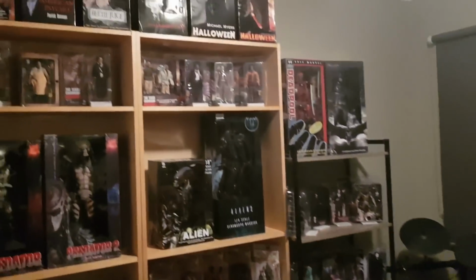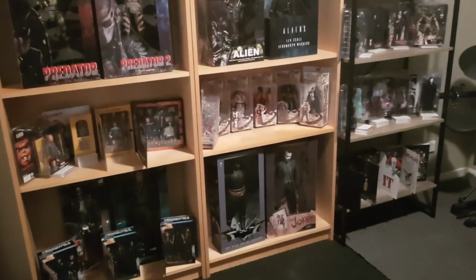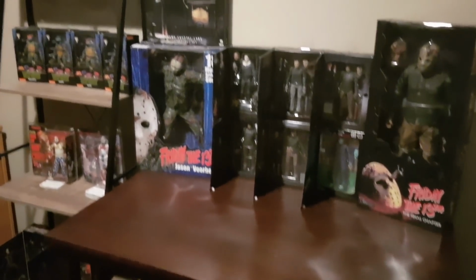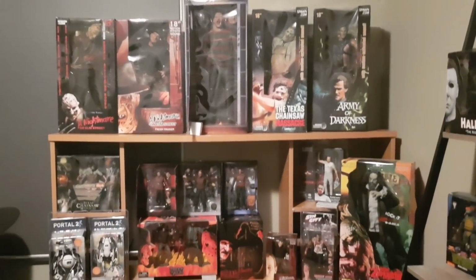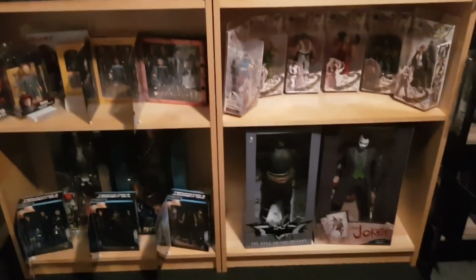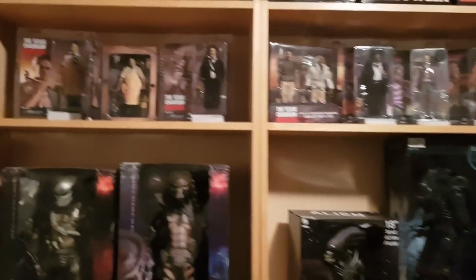This is my collectibles room, which I've finally set up with my 18-inch and quarter scale figures as well as my NECA figures. So this is pretty much all my NECA figures except for the Hellraiser series, which I've got downstairs in another bookcase. But these are all my NECA figures, and I've pretty much grouped them into their movies. So I'll just run through them quickly, but I'm going to do some update videos over the course of the next few weeks, just covering all the new figures that I've got.